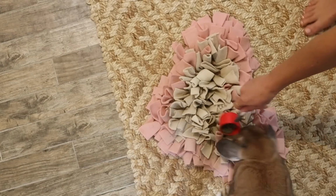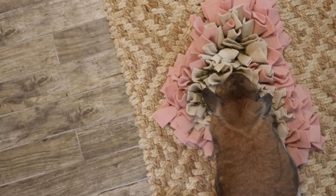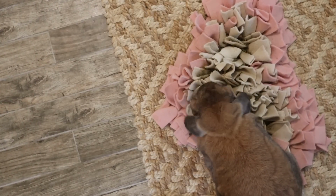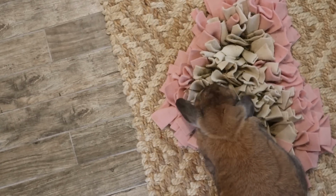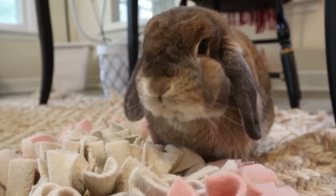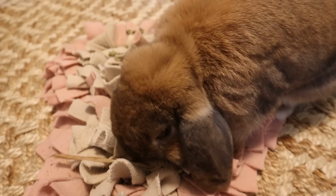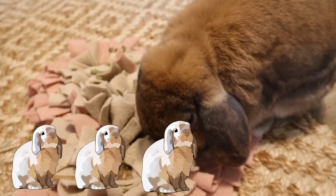A Snuffle Mat is such an easy thing to use to stimulate your rabbit. I put Cinnabun's pellets in her Snuffle Mat every single day, and she will spend 20 to 30 minutes just digging around in her mat. It's a great way for her to dig like she would if she were a wild rabbit out in nature, which, let's be real, she's not. It still is letting her get into that instinct, and she spends quite a while doing so. So as far as playtime, she's getting a 5 out of 5.